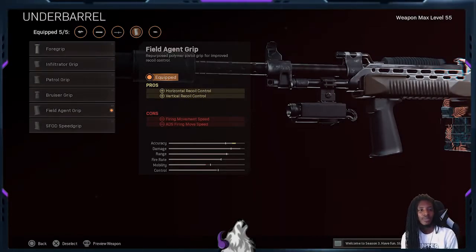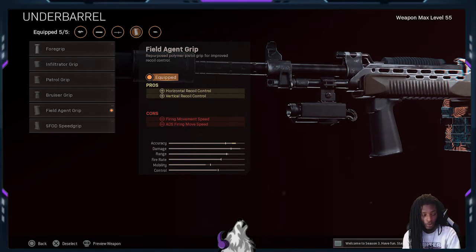I may start dabbling in it just to check it out. The last attachment on any Cold War gun that's not an SMG, and even some SMGs, is the field agent grip. You're gonna need that horizontal and vertical recoil.